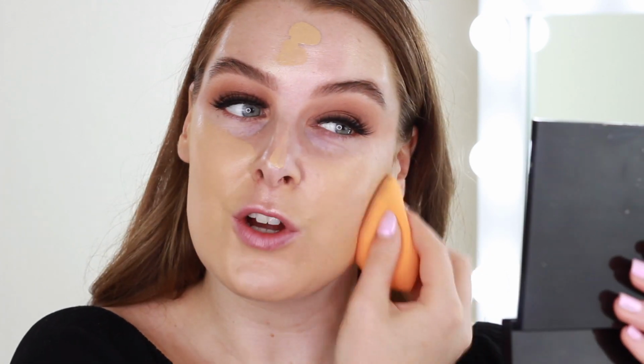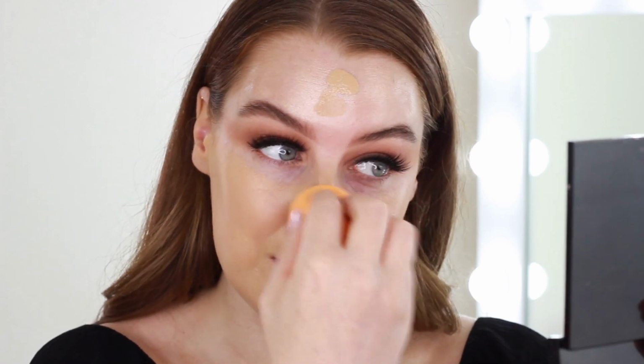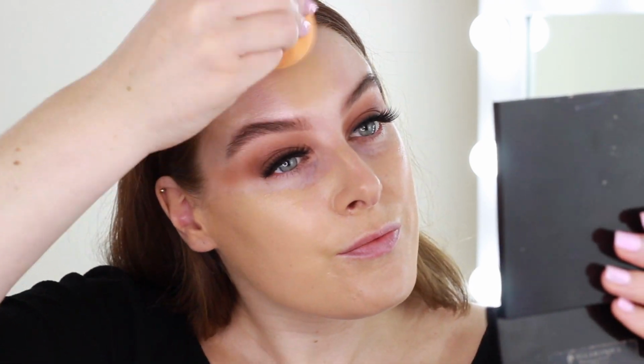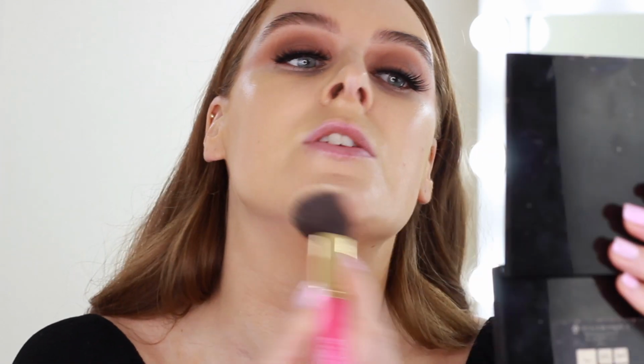I hate not being tanned because all of my foundations are for when I've tanned, because I usually do tan. So when I haven't, there's like no foundations that match my skin. I'm just gonna take a big foundation brush and just buff some of this all over my neck.